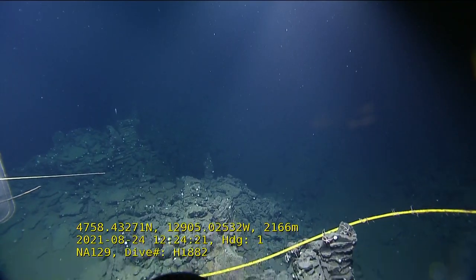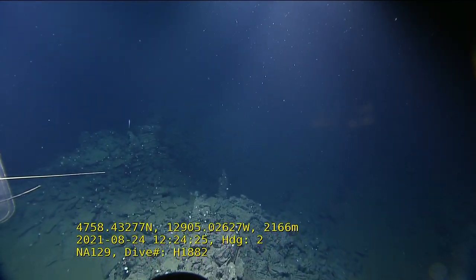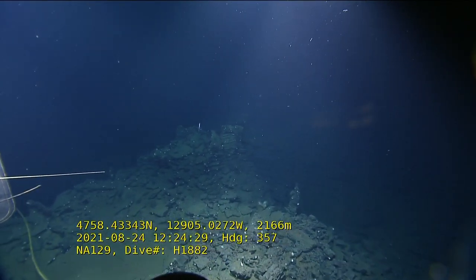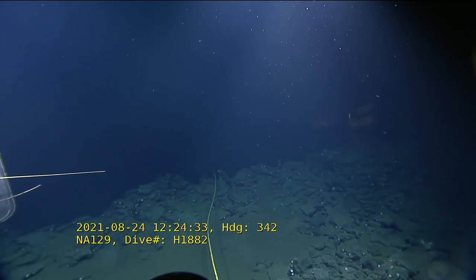Looks like this cable is covered with lots of little brittle stars. It does. It's nice we provide them so many areas where they can get up into the water current a little bit.